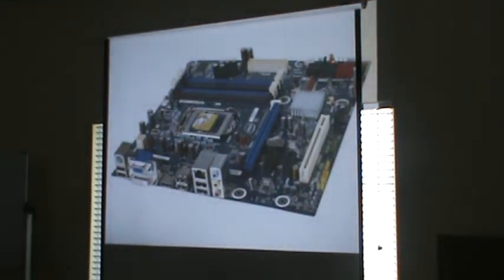And the plugs that I showed you are for power from the power supply. I did have some photos of a different power supply, but they're up here.